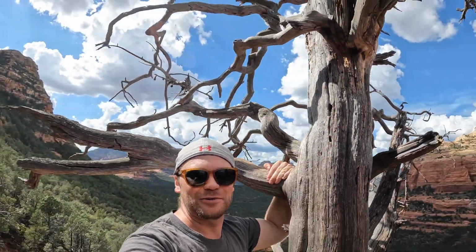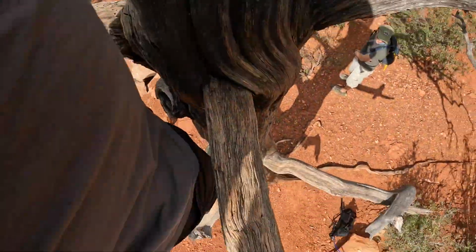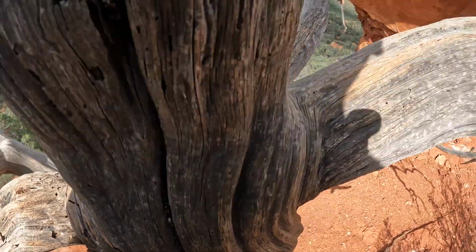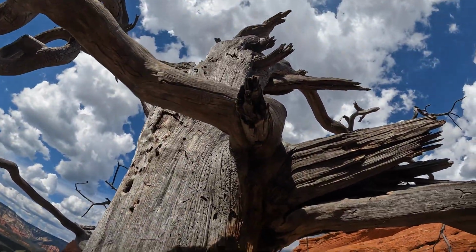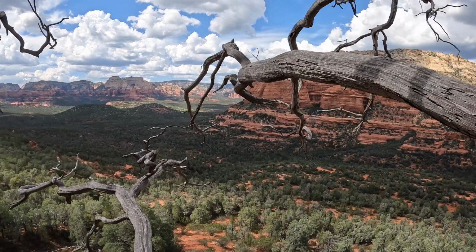I am really tempted to go one branch higher, but this thing I don't trust. This little stub is the best thing I've got. And I'm gonna pull out a food bar. It's just not worth it. I think I'm like 20 pounds heavier than Harold Balder is anyway, so I'm making excuses. It is a cool view on top of this tree, though. I will say that. Look at this.